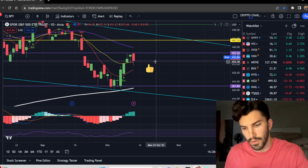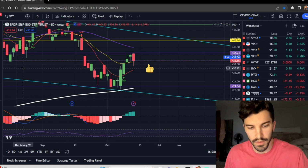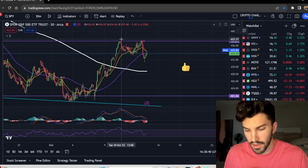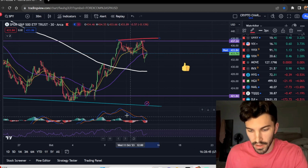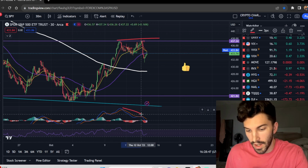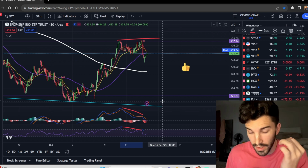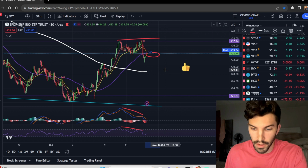And now we can go into shorter time frames and look if there was any structure that could have hinted us that this sell-off was coming. So you'll see as I pull up a 30-minute on the SPY, we can start to see this double top really forming up here. Okay, you have these two highs right up in here, and then you can see the MACD here actually giving you a very, very steep divergence here. Okay, very significant.